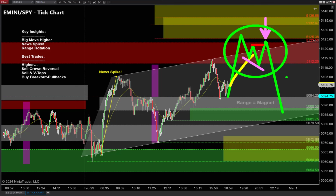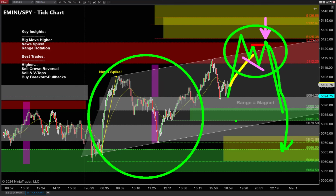It might be a zero-size position if you're brand new to this stuff. The good news is, if you can pick a reversal at this high, you don't need a very big position, because oftentimes this thing will tumble really, really hard like it did today. So the first way to short this thing as we go higher is a crown reversal.